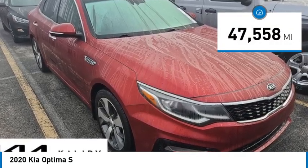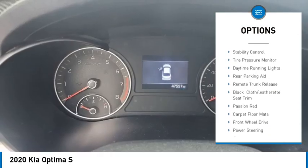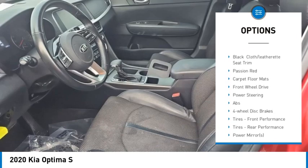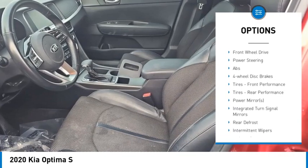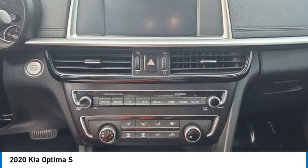Here are some of this vehicle's great options: blind spot monitor, heated mirrors, aluminum wheels, rear spoiler, brake assist, stability control, tire pressure monitor, daytime running lights, rear parking aid, remote trunk release.